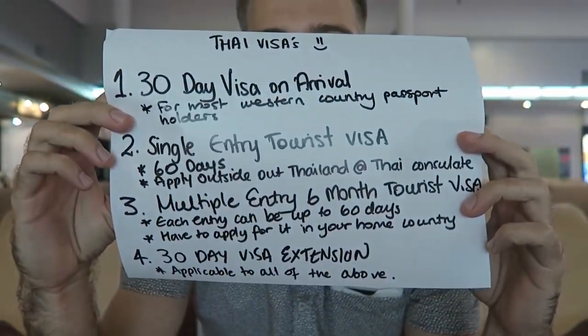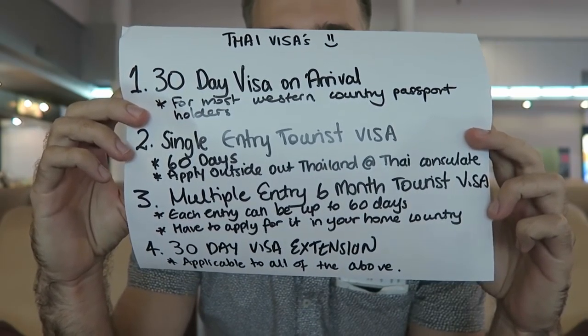Single entry tourist visa. It's for 60 days only, and you have to apply for it outside Thailand. But that could be anywhere outside Thailand. It could be in any embassy. You don't have to do it in your home country. It just needs to be a Thai consulate.